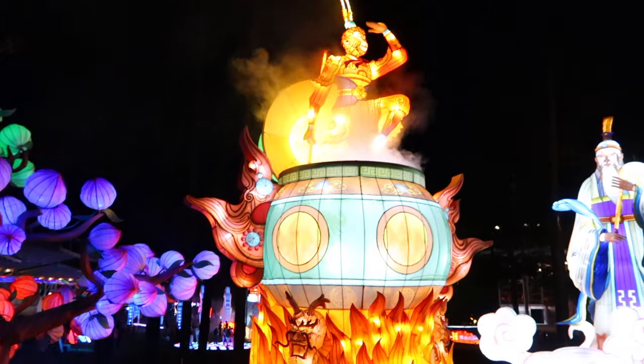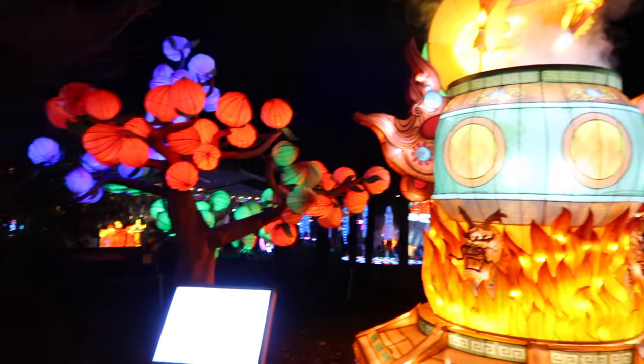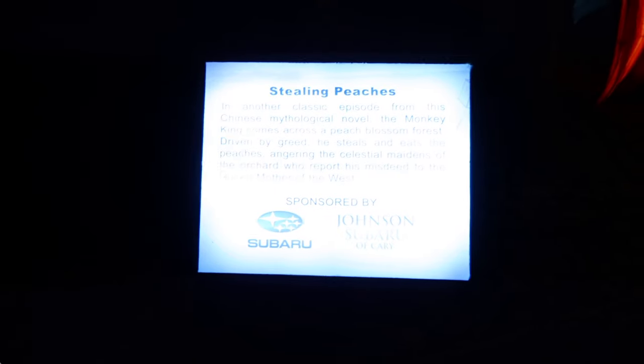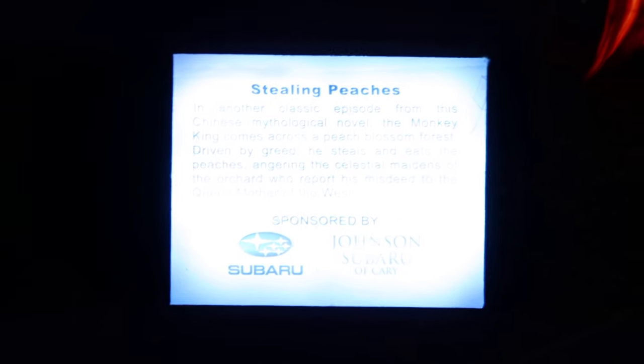That is so awesome. All right, now we're gonna move to the left and start down this pathway. So next up, this right here is called Stealing Peaches.